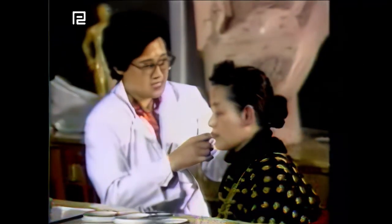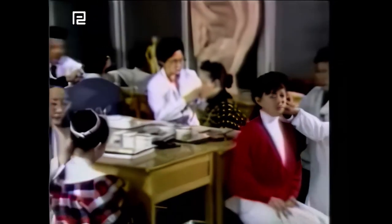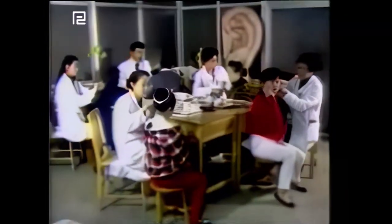Auricular therapy, being a new and unique science, combining therapy with diagnostic methods, has gradually developed into an independent theoretical system. It will make great contributions and have a deep impact on the world of medicine.